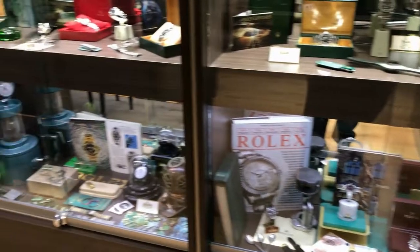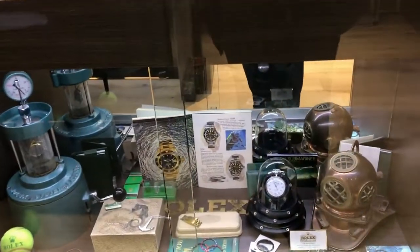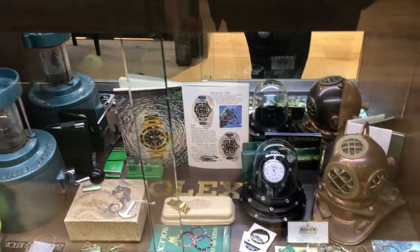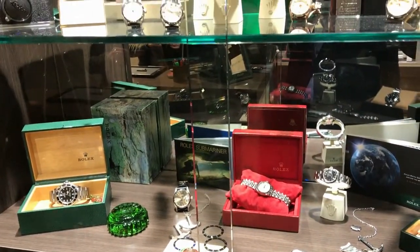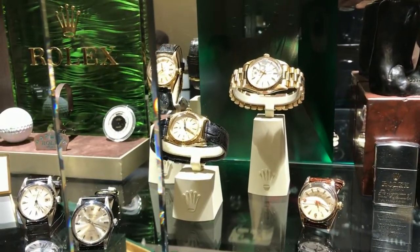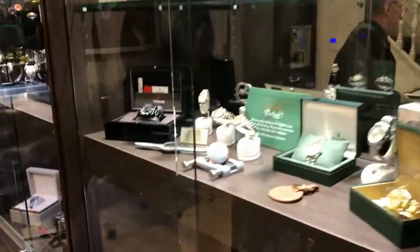And I've got to tell you, this store was beautifully set out. Look at the helmet and the vintage Rolex brochures behind there. Wow, look at that. Just really nicely done in this store. And a lot on offer, a lot on display, and you can have a look at any of these pieces here. Just really cool how this shop is laid out.